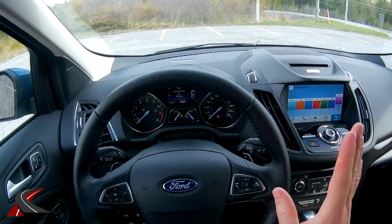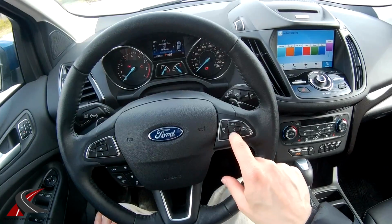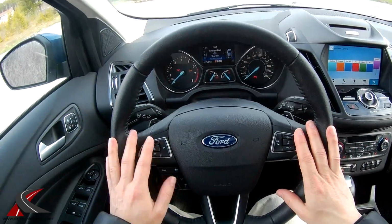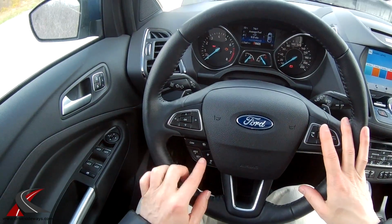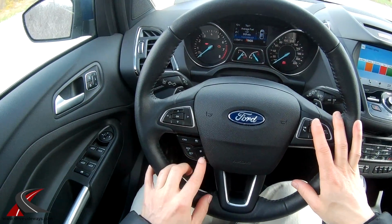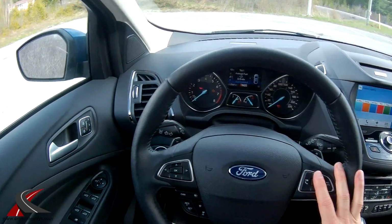On the steering wheel, you've got your volume controls here, as well as your talking control for the voice-activated systems. And, of course, those buttons that I was using for the on-screen display. And then you've got your cruise control settings here. In the cruise control, you have a distance setting because this does have the radar-guided cruise, which will keep your distance from a car.